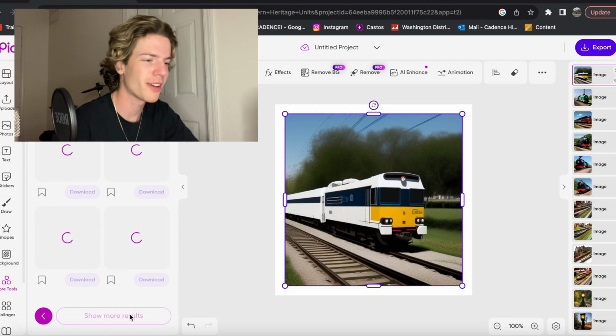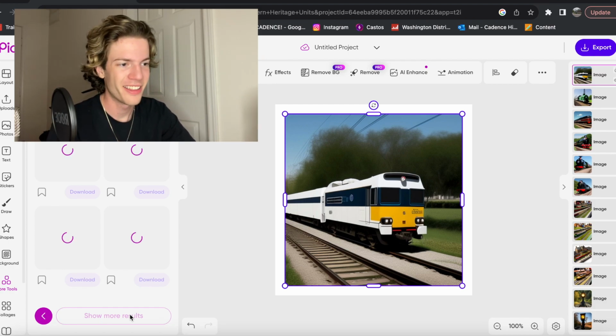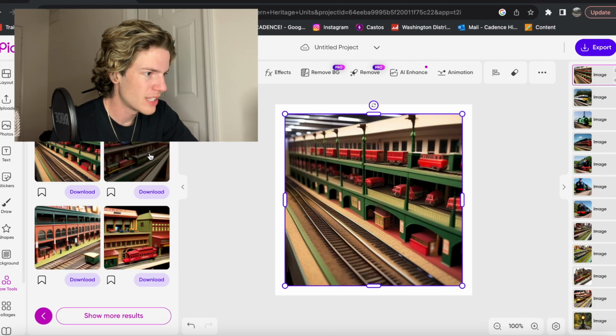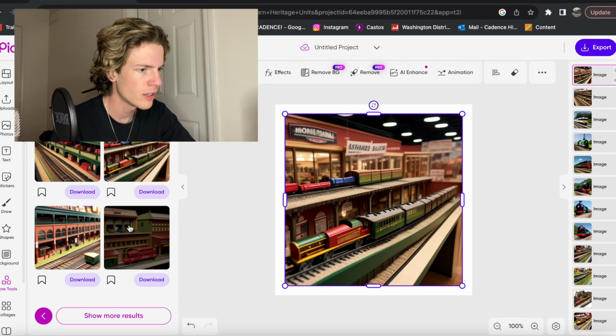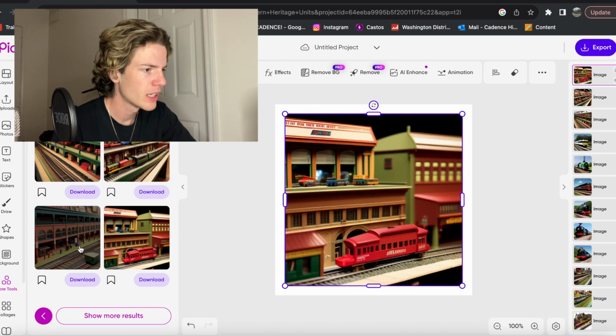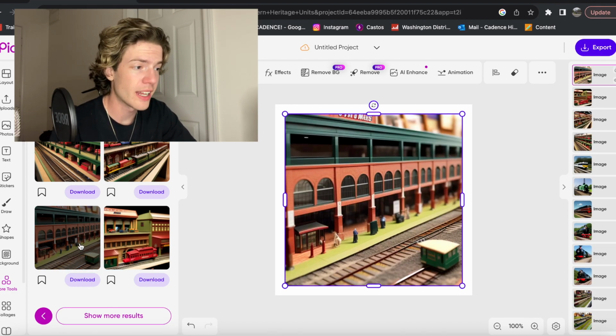All right, one last thing we're going to check out is going to be Model Train Store. Let's see what we can find here for Model Train Store, guys. This could be very, very weird. This is very odd. I see some storefronts back here. Maybe a display layout here. But I would say that AI clearly does not know how to draw a model train store.